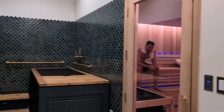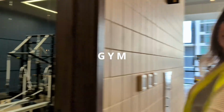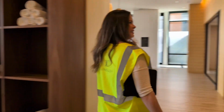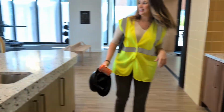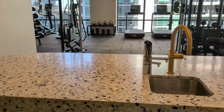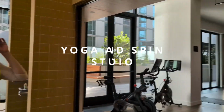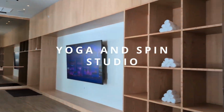And then of course, for Chumley, because he loves his sauna, we have a sauna and cold plunge. Which I would not use, my God. In the gym space, there is a Pilates studio, which is really cool. I know Pilates is the latest craze, so I don't think any other apartment building in downtown has a Pilates studio, so that's really cool. They also have filtered water, not only here in the gym, but actually throughout the building, including your faucets and your taps, which is absolutely massive for us.